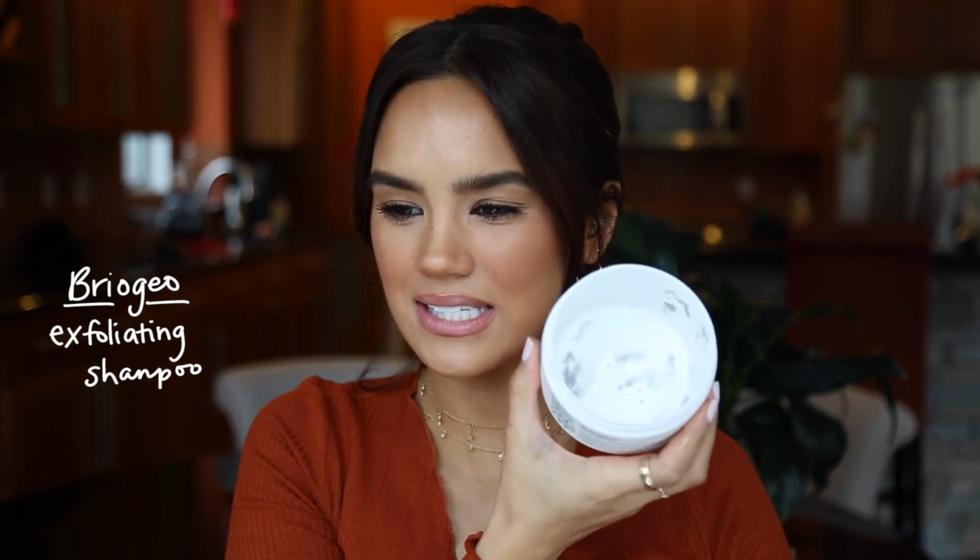The other Briogeo product was the Charcoal and Coconut Oil Micro Exfoliating Shampoo. Oh, I wish I could show you guys. You guys can kind of see, it's kind of black. This is a really gritty shampoo. It's quite thick like a conditioner, but you apply it to your scalp and you use it to exfoliate your scalp, get all the dead skin. It helps with dandruff. It has a nice cooling, tingling sensation, and I really liked this. Would highly recommend, especially if you have a drier scalp or suffer from dandruff. It's great for sloughing all that stuff off.